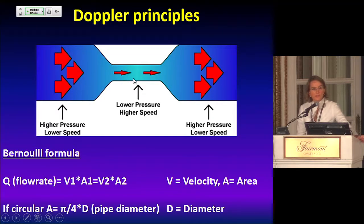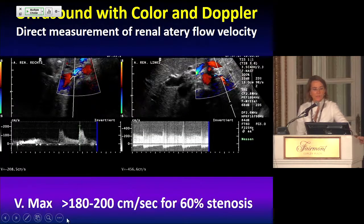So if the area is much smaller here, the velocity has to increase. Therefore, in a stenosis, in the stenosis itself, you'll have an increase in flow velocity. And that's true for any vascular bed. An increase in flow velocity will tell you stenosis. And the criteria for stenosis is 200 centimeters per second for a 60-degree stenosis. Here's the spectral Doppler with about 200 centimeters per second, so maybe there's a 60% stenosis.